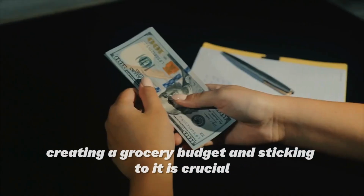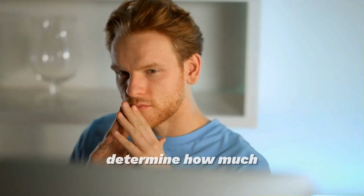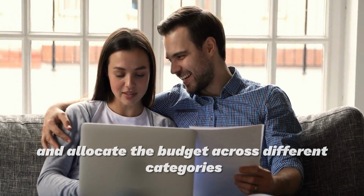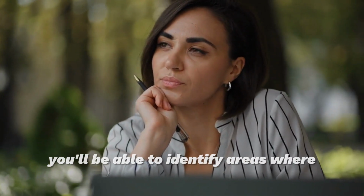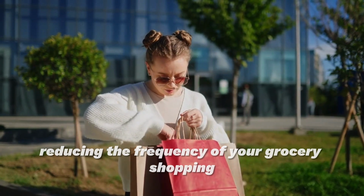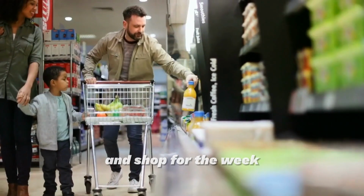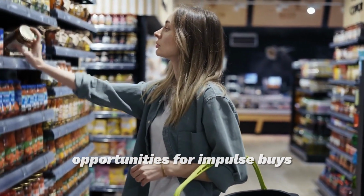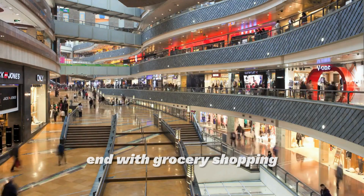Creating a grocery budget and sticking to it is crucial for cutting your grocery bill in half. Determine how much you can afford to spend on groceries each month and allocate the budget across different categories. By tracking your spending against your budget, you'll be able to identify areas where you may be overspending and make necessary adjustments. Reducing the frequency of your grocery shopping can help curb impulse buys. Plan your meals, create a shopping list, and shop for the week or even bi-weekly. Less frequent trips to the store mean fewer opportunities for impulse buys and less money spent on items you don't truly need.